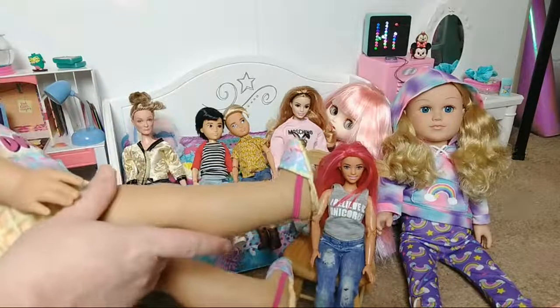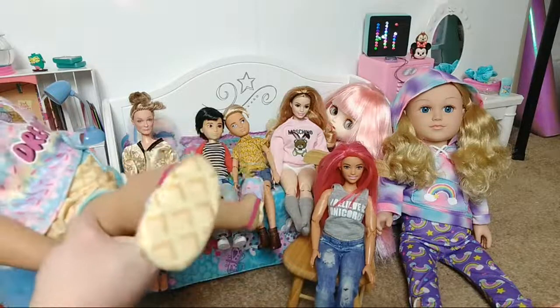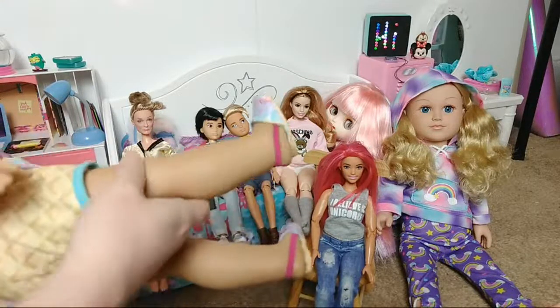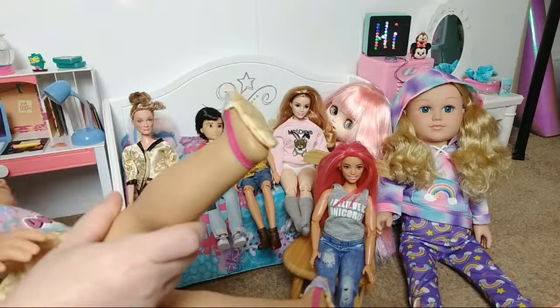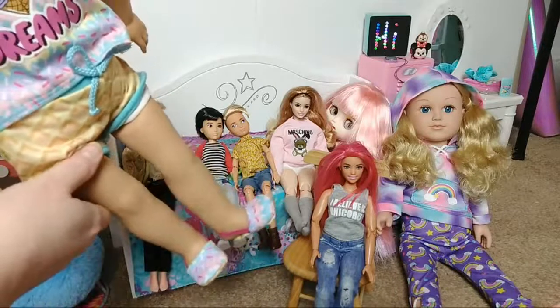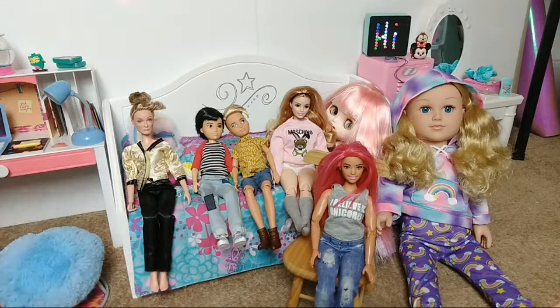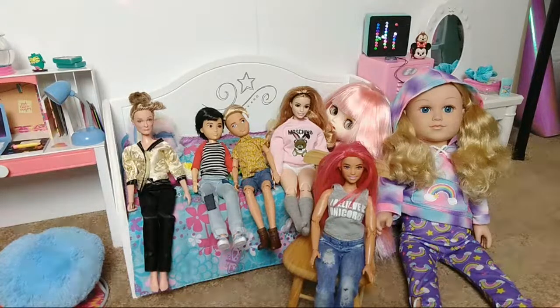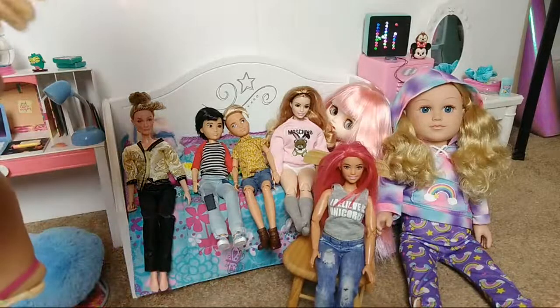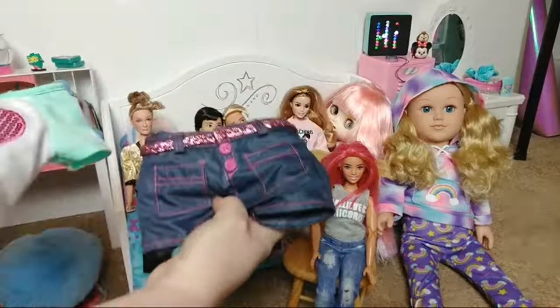See, American Girl feet are bigger than My Life, so look how small those slippers are. Yeah, those slippers are a little bit too small for her. You can see her foot hangs off a lot. But that's okay. In the front, they look fine. Their feet are different sizes, which I didn't know until I got some My Life shoes and tried them on. But this is a My Life outfit, and it fits on American Girl.